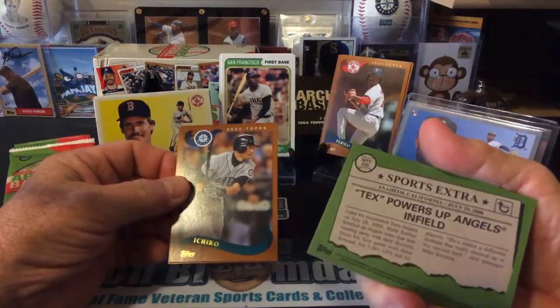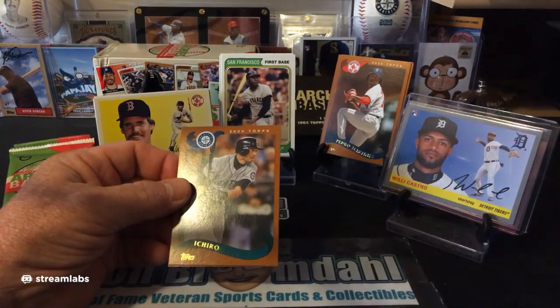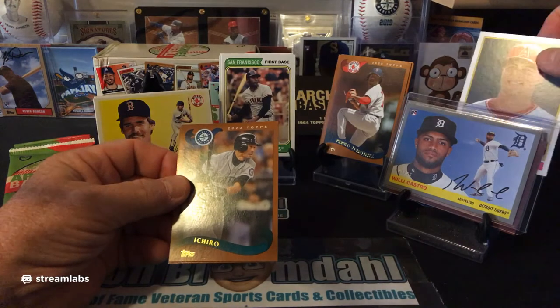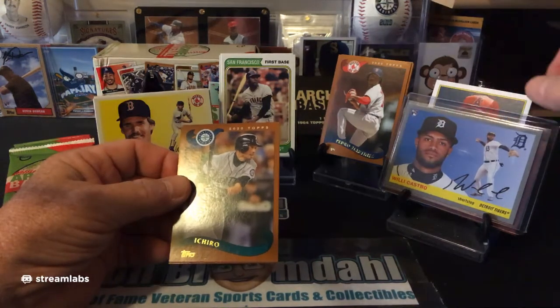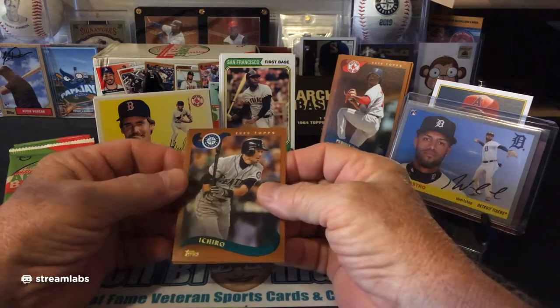Insert card. Tex powers up the Angels infield. So let me put that with my insert card sets here. This one's not an insert. This one's a hit. Just so you do know.